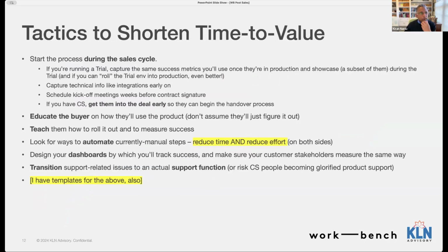So, some tactics: start this process during the sales cycle. In my days as a seller, if we could talk about the end state in terms of, hey, we were able to shorten the time to do X, or we were able to reduce this by XY% as measured this way, in the sales cycle, it wins over a lot of hearts and minds. And then when we prove it out in the deployment and post-live consistently with that language, there's a level of continuity to how we talk about the product in the way of solving problems. Again, capturing the technical information, et cetera, as early on as you can. Educating the buyer on how they'll use it is a core part of all of that.